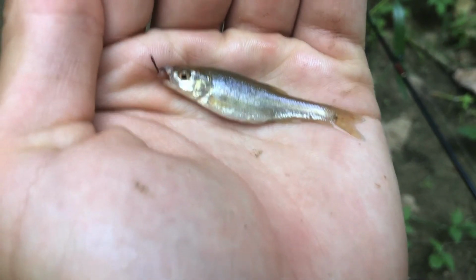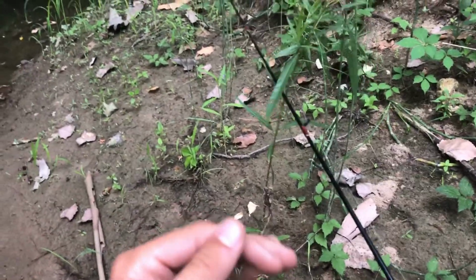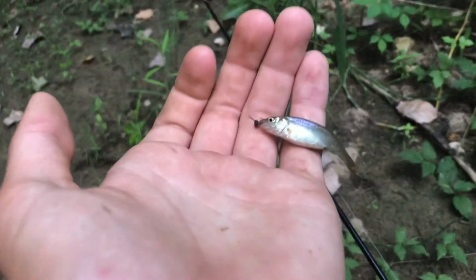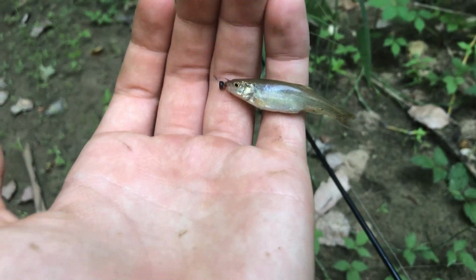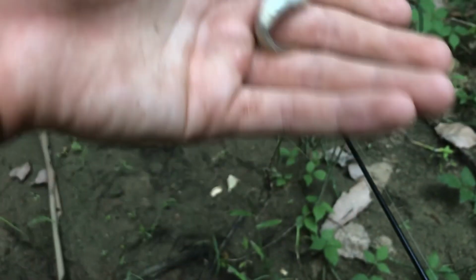This is a creek chub. I unfortunately was not able to get this one on camera either. I might just start filming the catch instead of the actual fishing, because fishing has not been like super exciting and it's hard to get a good look at what I'm trying to catch, so. Yep, let's get him back in.